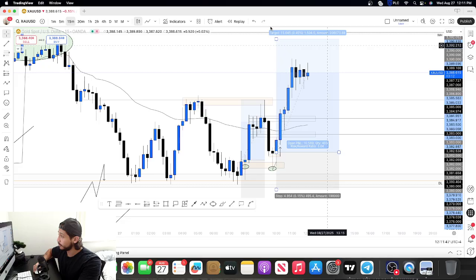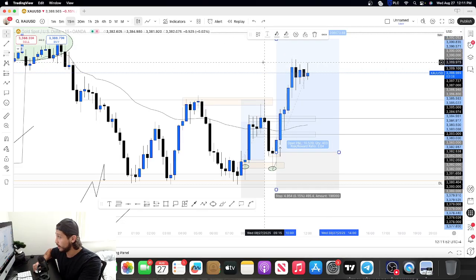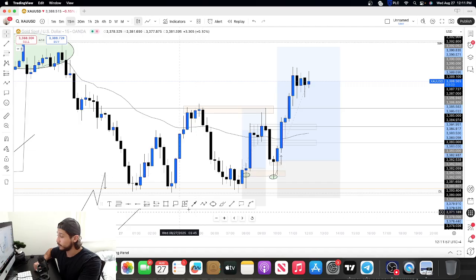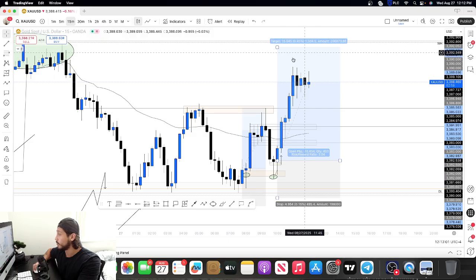And then right now with this setup over here, again, we're running around 100 plus pips, sitting at a 1 to 2 risk to reward. Hopefully we see our final take profit get smacked today. Our final TP is a few pips away from it. We're at least a minimum 40 pips away from hitting that final TP.